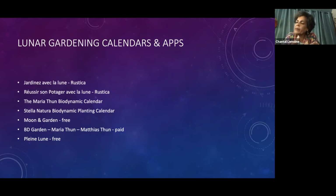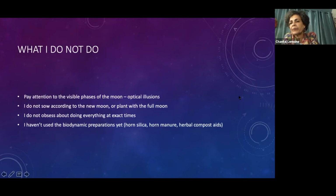It's probably the most accurate in terms of moon positions and everything, but I find it to be a little cumbersome in terms of utilization, because not everything is on the same page. I like Moon and Garden because the calendar is pretty, it's colorful, and it's easy to read. So I think I have on the next slide a picture of that. Okay, I think I've already told you about that.